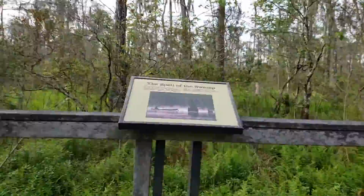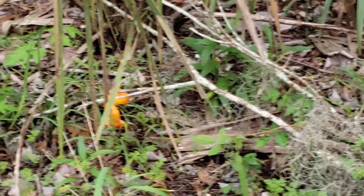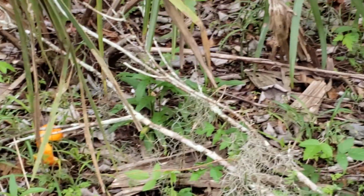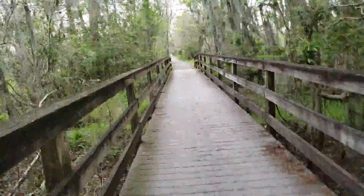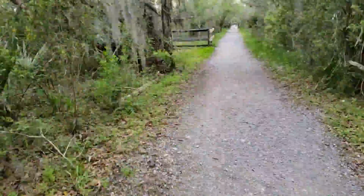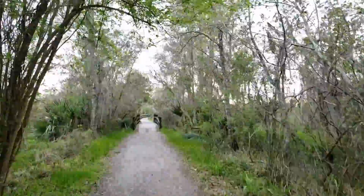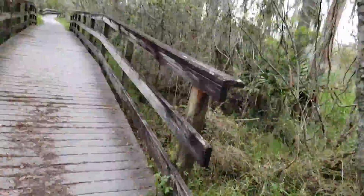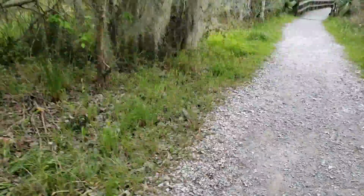Peel. The rare, wild orange peel. Another wild orange peel. It's hanging from the tree. That one can climb.